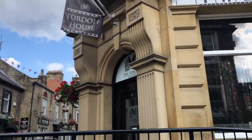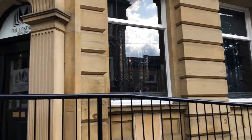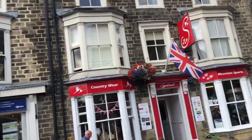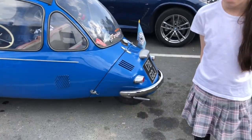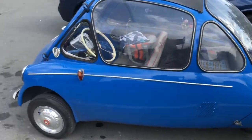So this is actually selling original film posters. It's closed, but it's like a gallery of original film posters. So just for scale, look at the size of that car there. Good stand. So look at that. Wow. Amazing, isn't it? I wonder what this is all about.